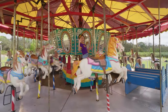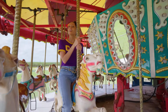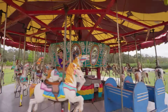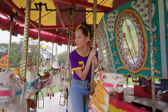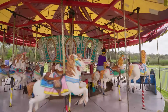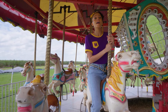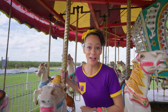Yeah, on the other side! We were going up to a stop! Wait till it gets to a complete stop before you get off the horse. That's the safest thing to do. And we're stopped. That was so fun. Let's see what else we can find here.